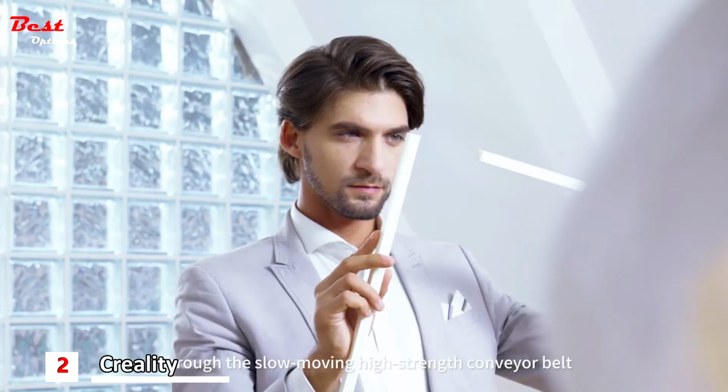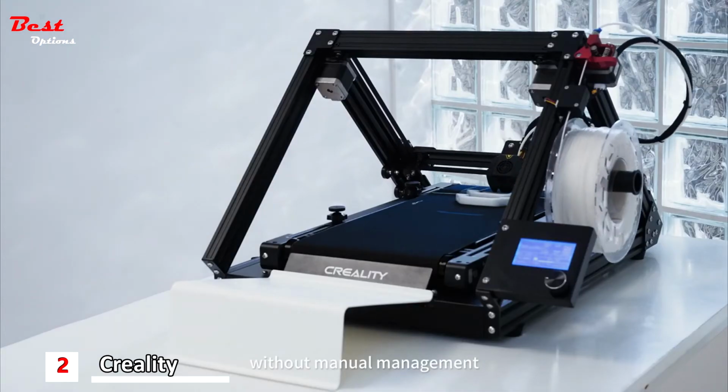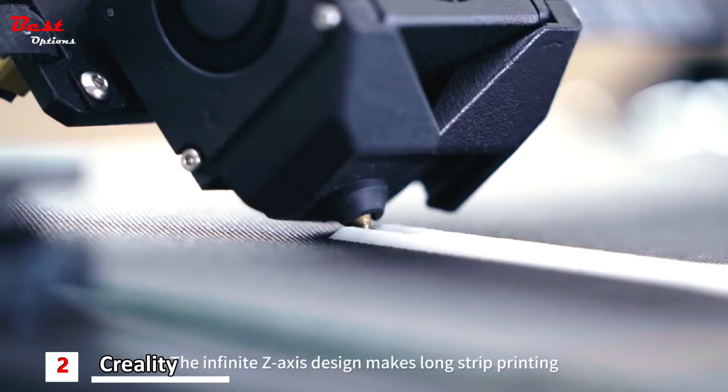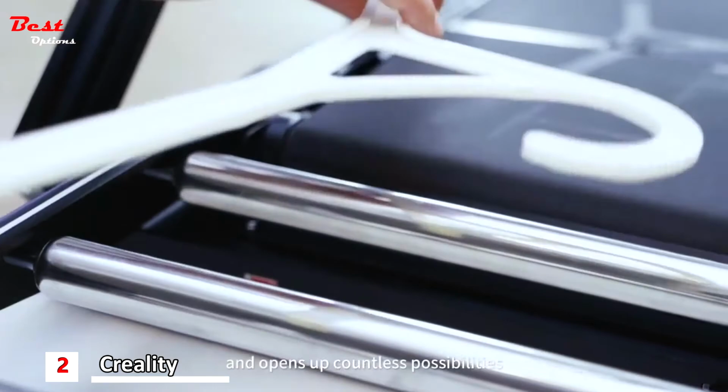Through the slow-moving high-strength conveyor belt, 3D Print Mill can achieve continuous printing of batch models without manual management, improving your time and cost effectiveness. The infinite Z-axis design makes long strip printing that was unimaginable in the past possible and opens up countless possibilities for future model design.